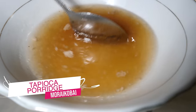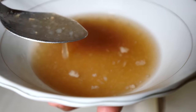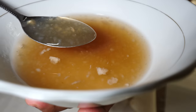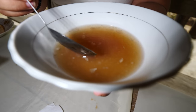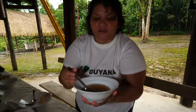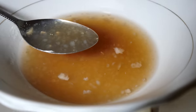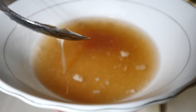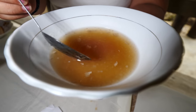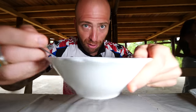So this is tapioca porridge. This is made as another byproduct of the cassava, the bitter cassava that we would have processed yesterday. It's very popular in the Rupununi. So you take the grains and you turn it into porridge. Fun fact about the Rupununi, they make nearly everything into a porridge. Yeah, there's yam, there's pumpkin, there's mango, and the list goes on. You have this for breakfast. You can add sugar, you can add milk. And in your case, we won't be adding any milk. Tapioca porridge.